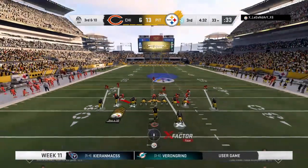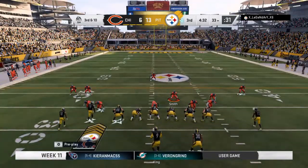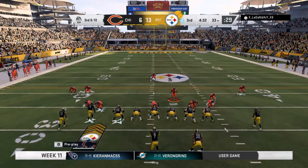Well, you know I'm a defender, so what am I going to say? Great defense. And darn right, they did something to disrupt that timing.